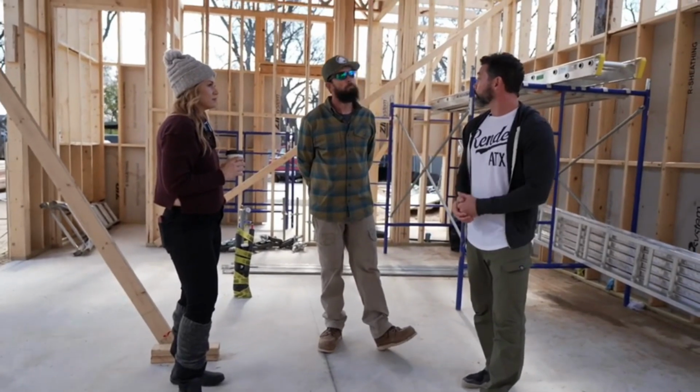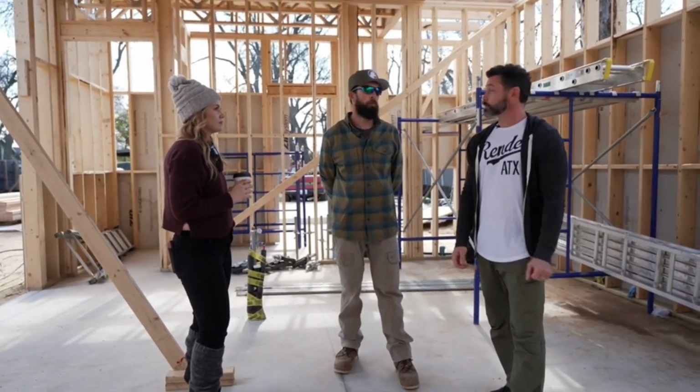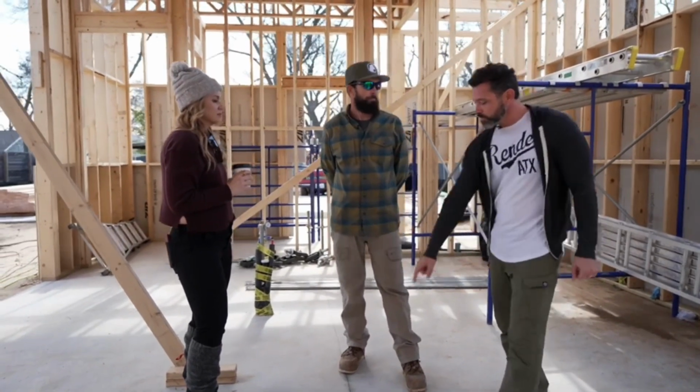up to the second floor, what happens? It's just kind of like a flow from there, right? Everything should be perfect. You should be able to order your material to size, get it, put it up, and go. Yeah, that's right. What is this right here we're looking at?